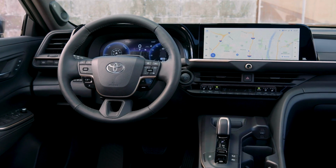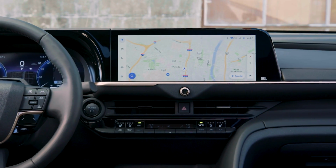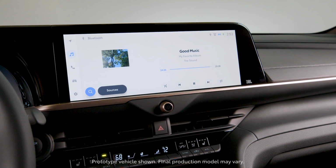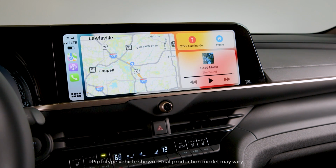Compared to the interior of the Camry, this is a little bit more upscale feeling, with more features and more technology. For example, the Crown comes with a new 12.3-inch touchscreen infotainment system with the new Toyota multimedia interface. It's a very good infotainment system with great looking graphics, it's very responsive and also has wireless Apple CarPlay and Android Auto.